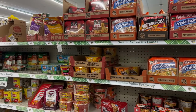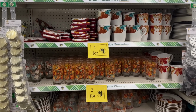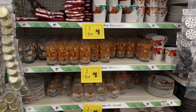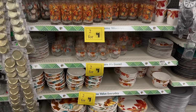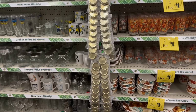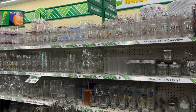Oh, what a deal, you guys. Hold on, I'm gonna turn you guys over here before we finish walking this aisle. So you guys might want to check out your local Dollar Tree for this deal, just in case you're entertaining for Thanksgiving. But they got you covered, 2-for-$1. Check that out, 2-for-$1. And just so you could see this area. But that is awesome, 2 for $1. So I hope you guys have that same deal at your local Dollar Tree.